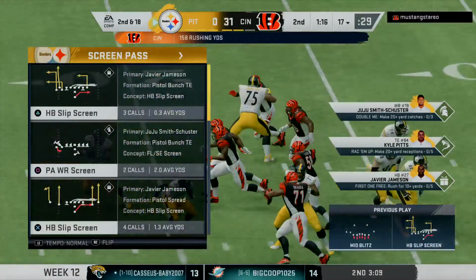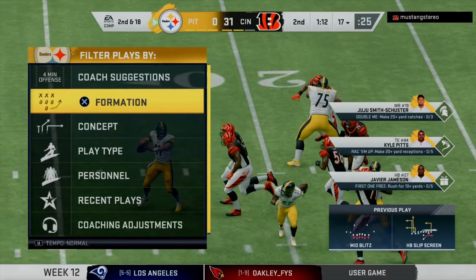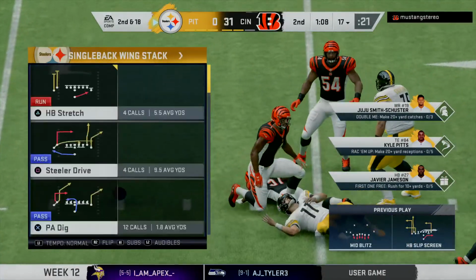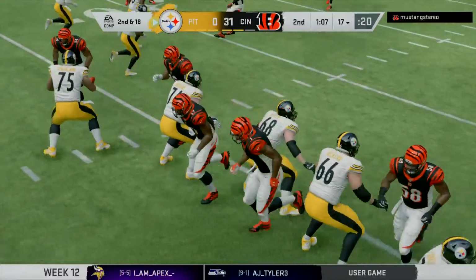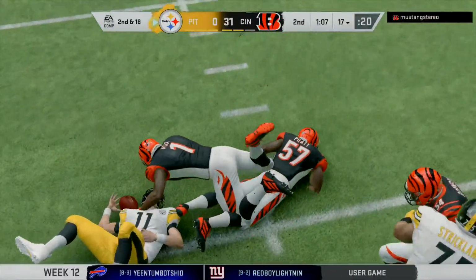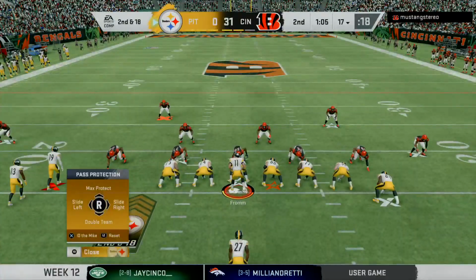What's perfectly called for a defense to attack a screen? Typically a blitz, and even though people think that the screen operates against the blitz, if you have the blitz called and you still cover the screen, now that allows your blitzers to get there. Sacks, a growing theme in this first half.